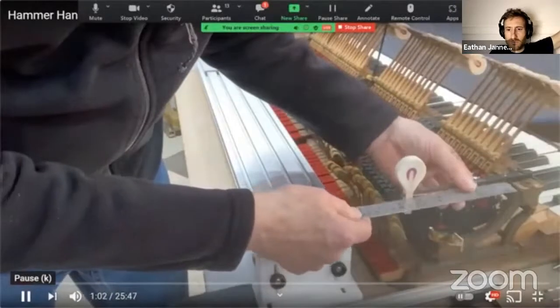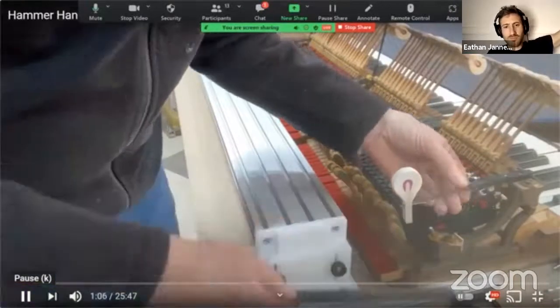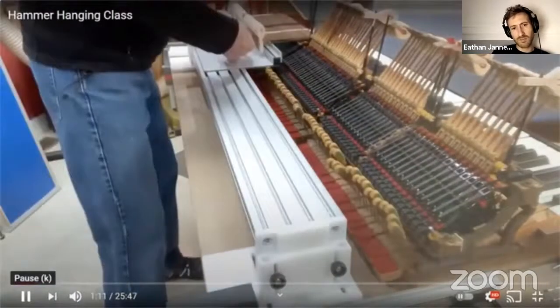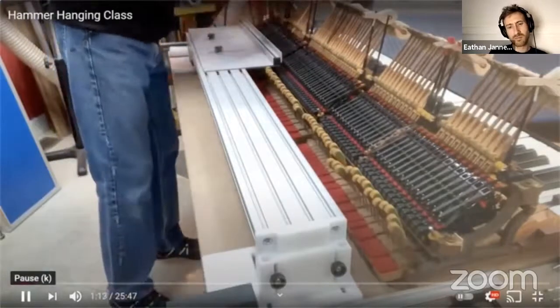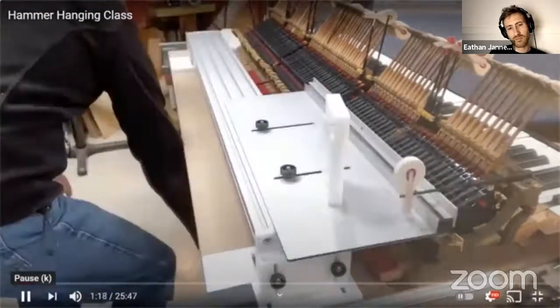Okay, another interesting thing about this is the hammers were 5 1/4 inches out their shanks, which is longer than usual. Usually it's 5 1/8 or 5 1/16, sometimes 5 inches.